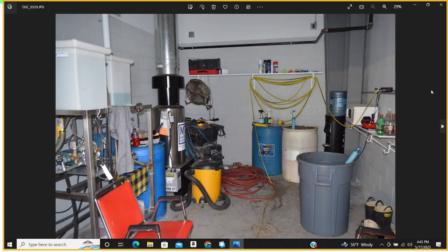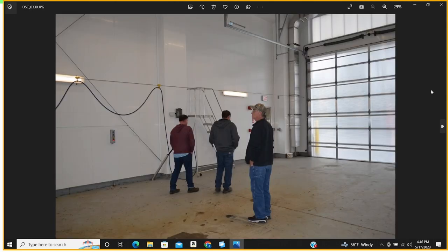Next. Oh, that silver thing, I believe, is a... Isn't that a steam, like a steamer? I believe it's a steamer, or is it just a fire for hot water? I think that's hot water. Hot water. Yeah. Next.